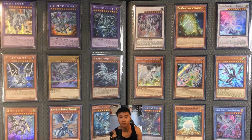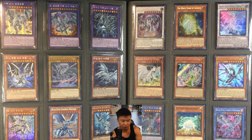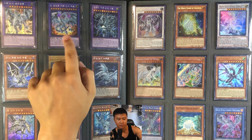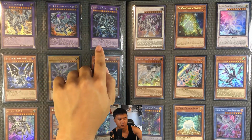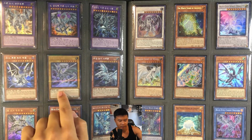Next page here. So I really like the different artworks and archetypes and different variations of the monsters that they make nowadays. Nostalgic to the Blue Eyes, of course, and according to this page. Starting on the left-hand side, you can get these two from the movie pack. You got Neo Blue-Eyes Ultimate, and you got Blue-Eyes Alternative Ultimate, Twin-Headed Blue-Eyes, Malefic Blue-Eyes, the regular Blue-Eyes, different artwork.